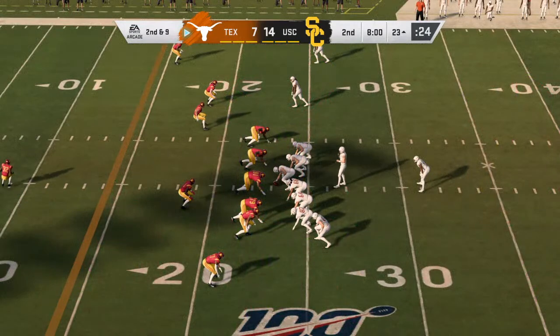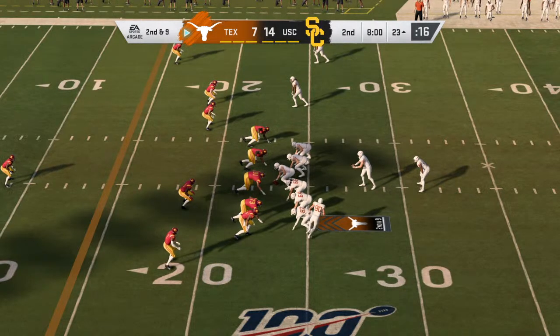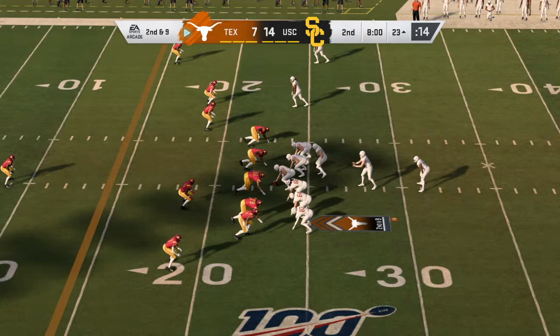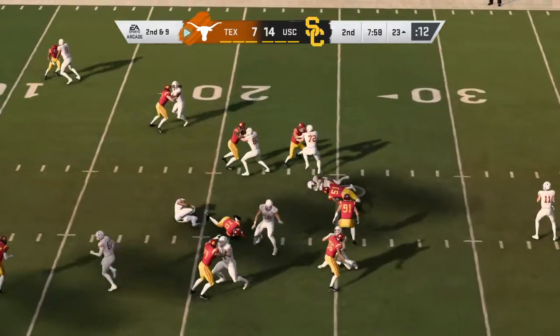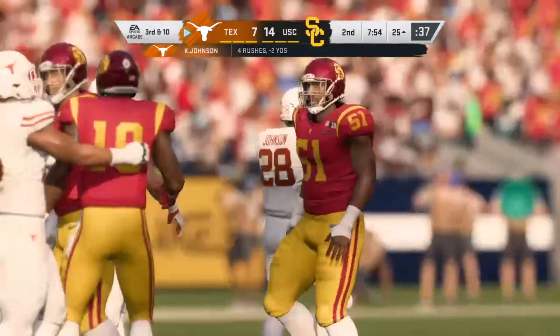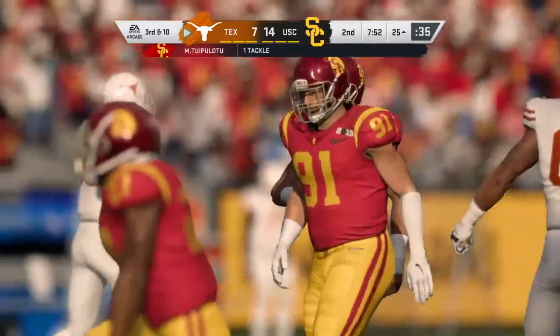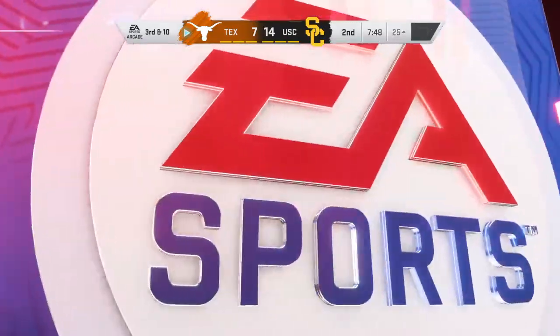The run only got a yard. Here's 2nd and 9. And he'll give it here to his running back. And the running lane's non-existent in this first half as they'll stop him behind the line. It'll be a loss of a yard, and it'll be 3rd and 10.